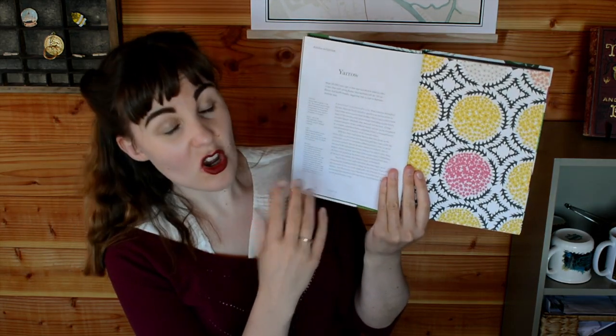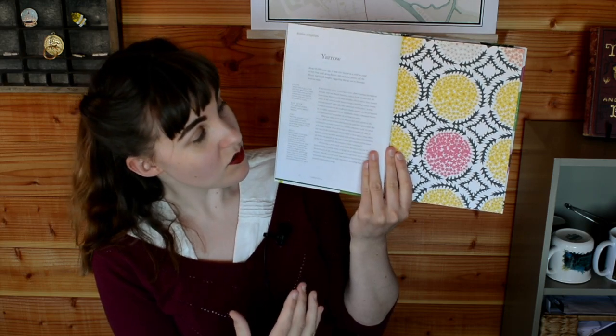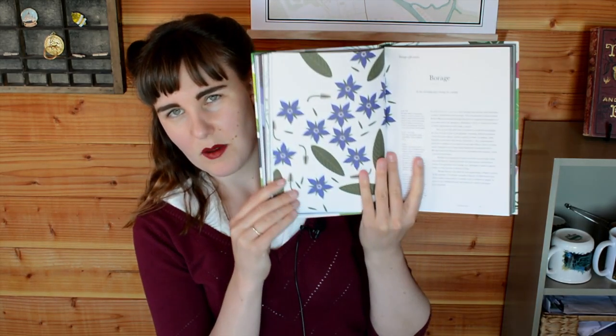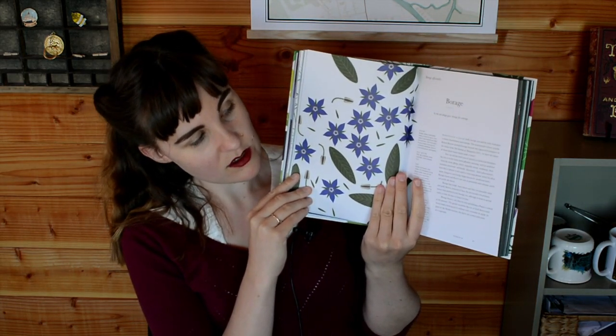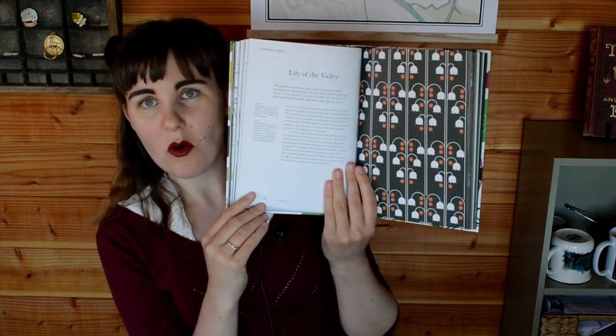And they're all illustrated in this really graphic, bold way. It kind of reminds me of 1960s prints. So the artist has interpreted each herb in a really creative way. They've turned it into something quite different, which is very exciting. And then it also tells you a bit about the history of the herb and how you can grow it, what it's used for, if it's poisonous, things like that.